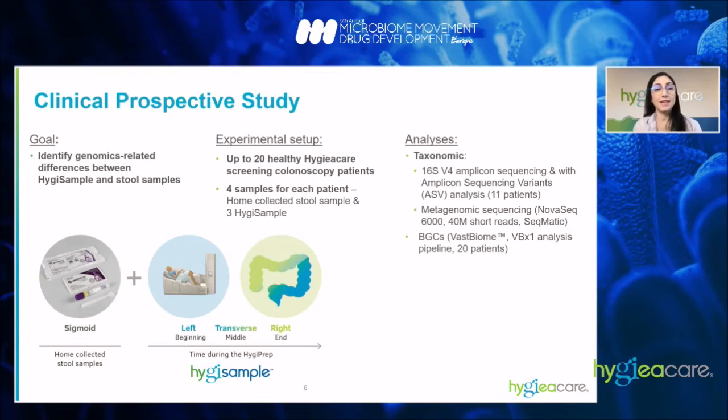To test this hypothesis, we ran a prospective study with the goal of identifying the genomic-related differences between HyGIeSample and stool sample. We enrolled up to 20 healthy HyGIeaCare screening population patients and provided them with a home collection kit to collect their stool. During their HyGIePrep, we collected HyGIeSample from the beginning, middle, and end of their process, which should provide us with the entire biogeography of their colon, from left, transverse, and right colon.